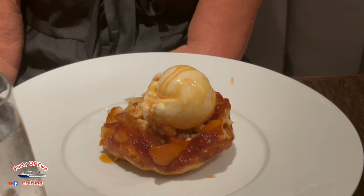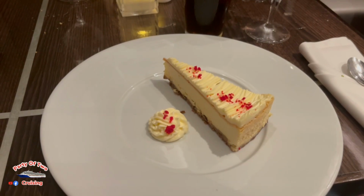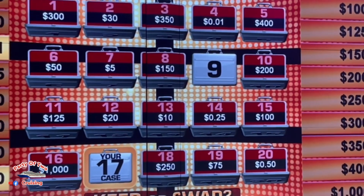Terry got the apple strudel. I got the cheesecake.